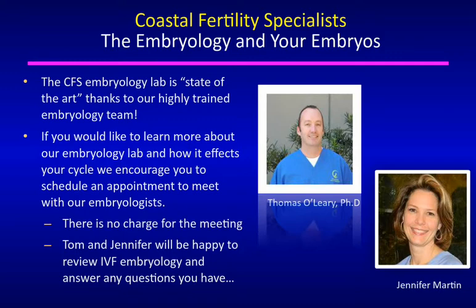Really, the goal of an embryology lab is to mimic the uterus and provide an environment that's the same as the uterus so that the embryos, which are growing in the incubators, can reach their maximum developmental potential. And during that period of time, we can select which are your best embryos that later should be put back into the uterus.